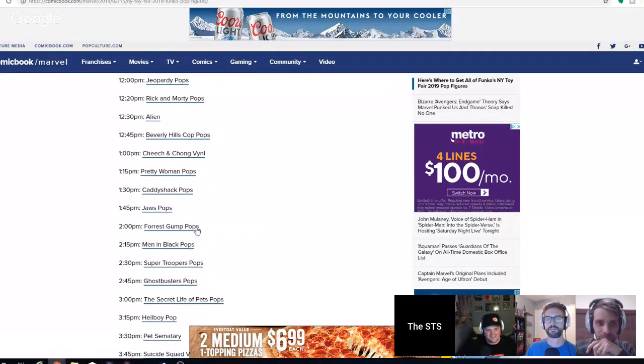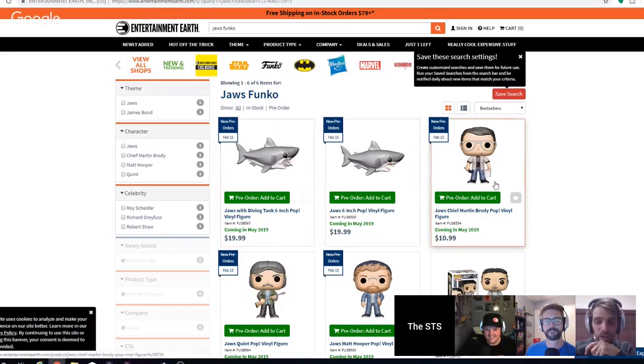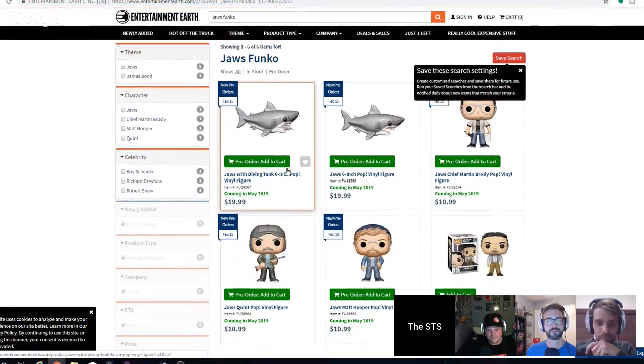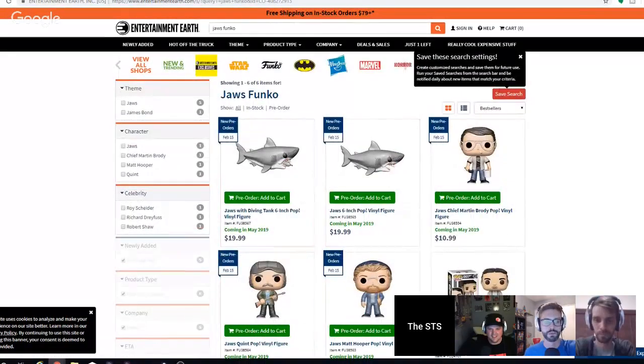And then I said I actually really like the Jaws Pops too. Is that Bruce? Yeah, the shark. The shark's really cool. This is pretty awesome. Yeah, for sure. Then you have a Quint too. I love how they have two different versions, one with the propane tank in his mouth. Yeah, his eyes were black like a doll's eyes. Which I said would have been awesome if it was a chase. It almost probably should have been.